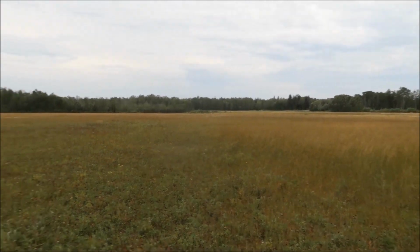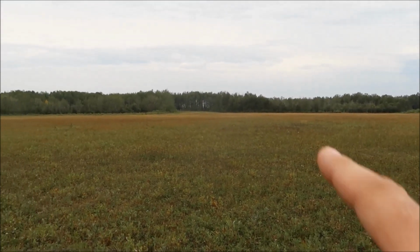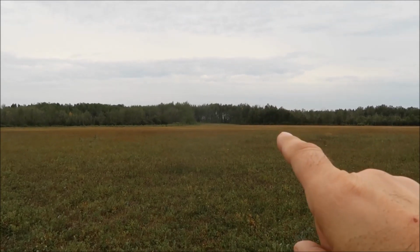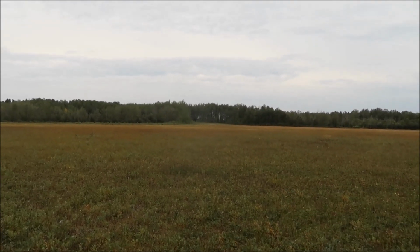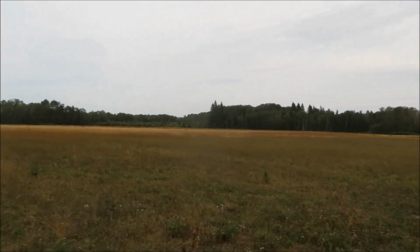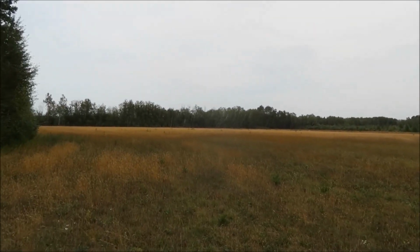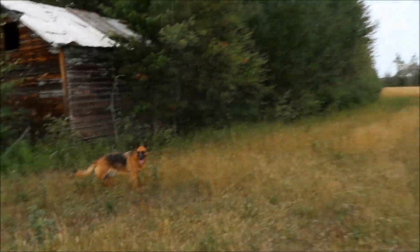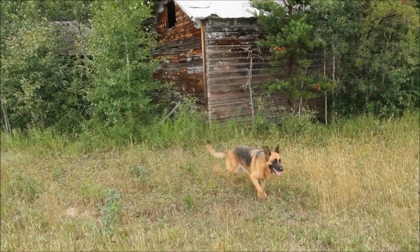It's quite a distance. There's a nice little open area there. We'll show you that in a little bit. Maybe a cabin could go there, or just a tent, anything. I think that's my favorite spot. And then the property line is somewhere by those trees. We'll go up to that. There's a happy pup.